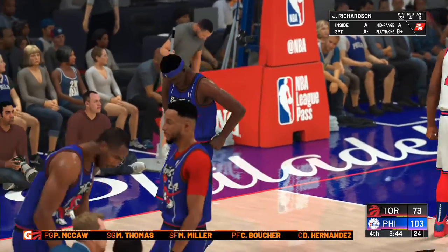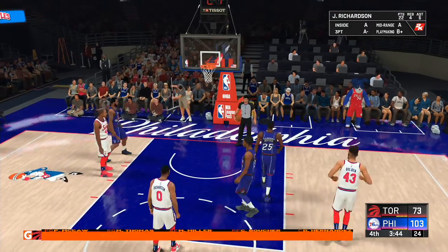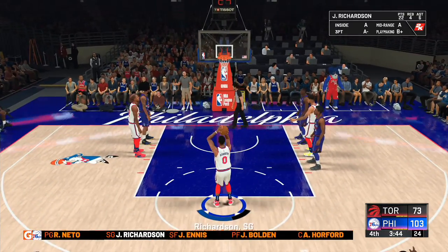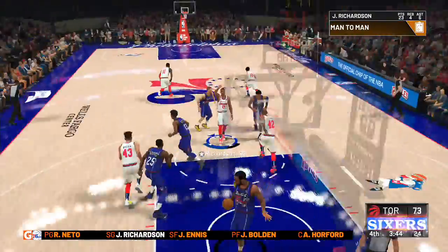It is. And the 76ers with some changes. Jonah Bolden's checked in for Embiid. James Ennis comes in for Tobias Harris. And Raul Neto's subbed in for Simmons. And he makes both free throws.